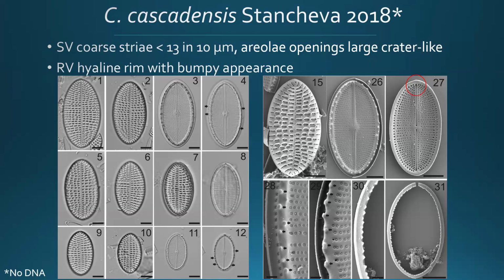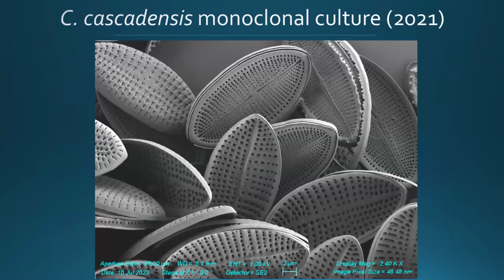And also the rave valve has a hyaline rim, illustrated here with these very distinct bumps, which are not present in any other species. So when we see something like that, we may definitely, very quickly and clearly, separate it from the rest of the species in the sample and describe it as a very different species, and in this case, new to science. And luckily, we have been able to isolate this in culture from the only sample in Northern California.